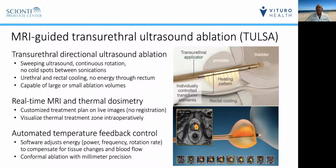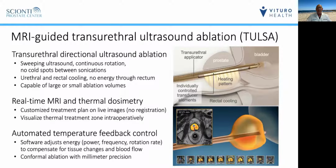As you can see from the schematic, the ultrasound transducer is inserted transurethrally. The energy is delivered from the inside of the prostate outwards. The system allows for real-time MRI imaging and thermal dosimetry. Treatment planning is accomplished on live MRI images, and I am able to visualize thermal treatment zones intraoperatively.